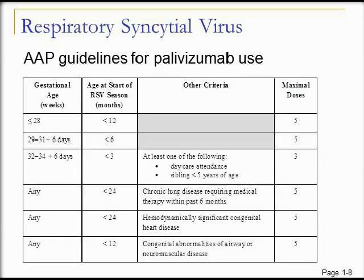If they're born prematurely, but between 32 and 34 weeks plus 6 days gestation, then that's the category that needs an additional risk factor to truly benefit from RSV prophylaxis. And the risk factors that the AAP has identified are either daycare attendance or siblings less than 5 years of age within the household. Now, we kind of use that risk factor loosely. Where I practice, we have a number of families whose extended family lives with them, those kind of things. So any child less than 5 years old, they don't have to be a blood sibling, we count as a risk factor.